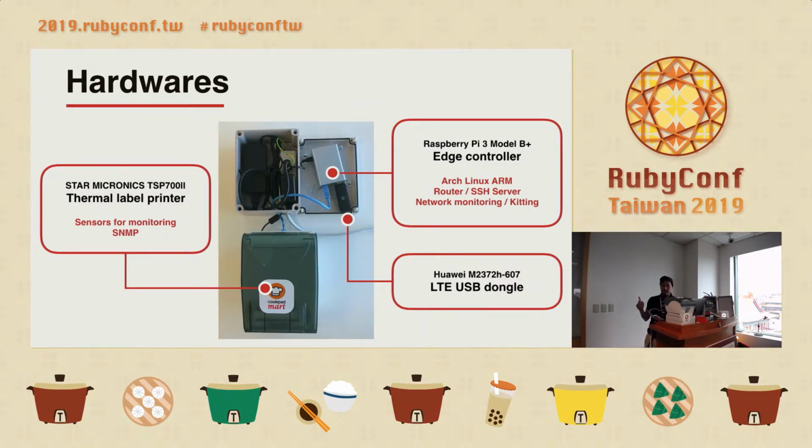The hardware configuration is here. For the printer, we chose the TSP700II made by Star Micronics. This is for business use, and we are assured there is a low probability of printer jams, even in continuous operation. The printer has sensors to detect the amount of paper remaining and whether its cover is open or closed. Also, it supports SNMP and can send this data from the sensors to the monitor. With this function, we can detect and eliminate the cause of printing failure in advance.